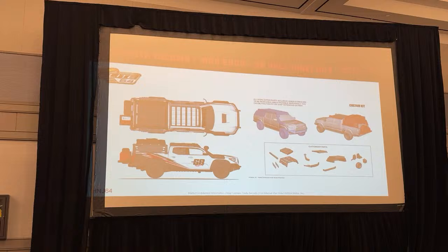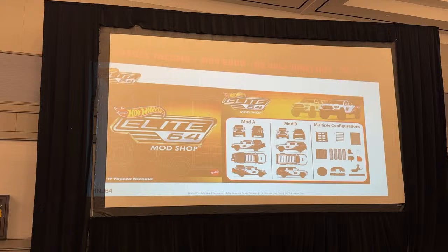All right, and then we are also debuting a new series called Mod Shops, and it's a bunch of trucks with a bunch of overland accessories. So here we have the Gen 3 Tacoma. And the livery is based off one of our designers, Kevin Geraldes. That's his personal truck. And you can see all the different layouts and pieces that it comes out with.